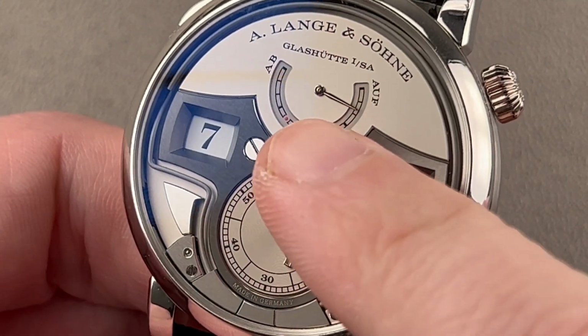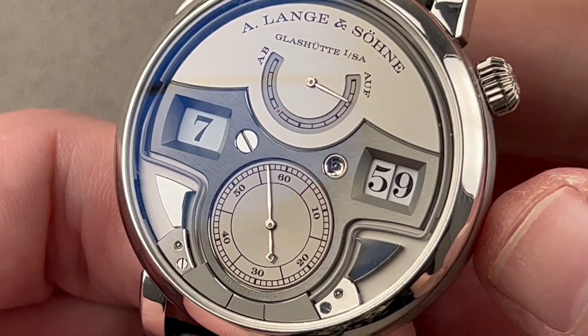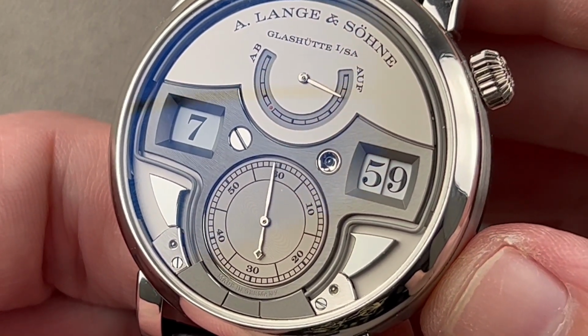And because these things are just too much fun, let's do it one more time. The little red dot represents the point after which the power reserve can no longer jump the repeater. As good as it gets.